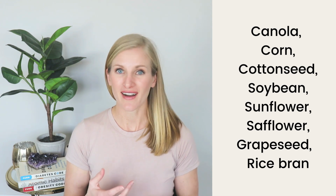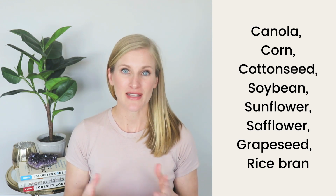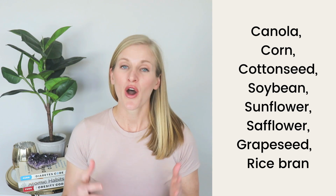to raise HDL. Avoid or really limit processed seed and vegetable oils, which are hiding in so many foods being marketed as healthy, including many salad dressings, which ruin the health of your salad. Canola, corn, cottonseed, soybean, sunflower, safflower, grapeseed, and rice bran are those oils to avoid. These oils are very high in polyunsaturated fatty acids, or PUFAs, which promote inflammation and the accumulation of toxins in your body that contribute to insulin resistance.